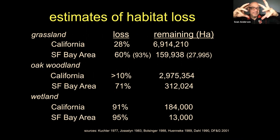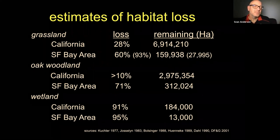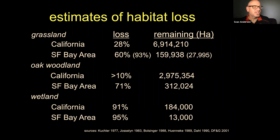If we talk about grasslands that are dominated by natives or at least have very abundant natives, this would be things like serpentine grassland, bunchgrass grassland, Stipa pulchra, things like that, we've lost on the order of about 93% of those ecosystems. Oak woodlands are very, very hard to estimate, but at least 10% of our oak woodlands are gone. And in areas where we have better data, about 71% loss.